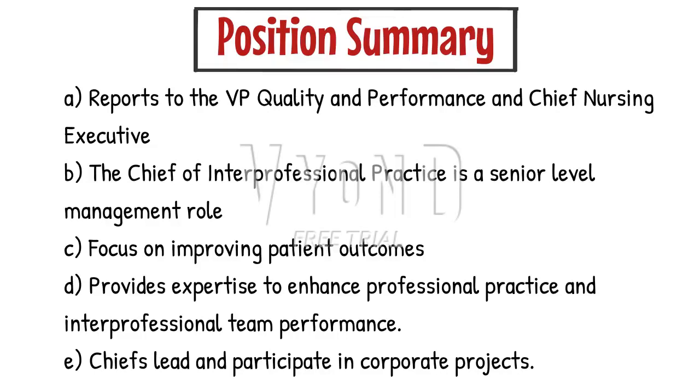The chiefs are assigned to clinical areas of Hamilton Health Sciences to develop strong relationships and familiarity with their clients' strategic goals, priorities, and capacity. The chiefs also lead and participate in corporate projects.